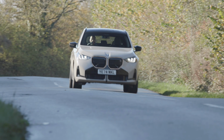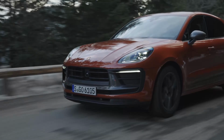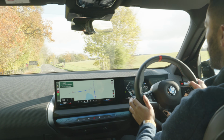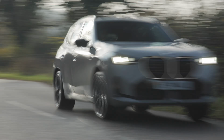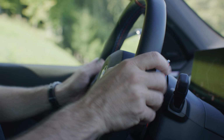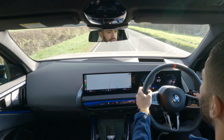That said, the X3, even in potent M50 form, isn't as good at convincing you it's a sports car as the Porsche Macan, because the controls aren't communicative enough and the suspension isn't fully dialed in for maximum agility. The steering's quick and the brakes are strong, and you do get some lovely shift paddles to make manual shifts more engaging, but it's clear this M50 is an M-tuned model, not a red-blooded M-division car.